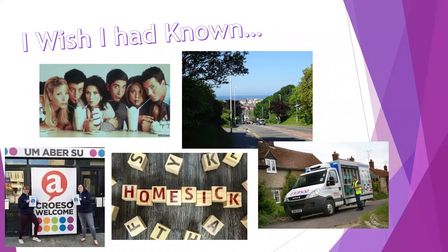And the final thing I wish I had known before I came here is that Iceland and Tesco both deliver, so you really don't have to carry your shopping up that hill to your accommodation.